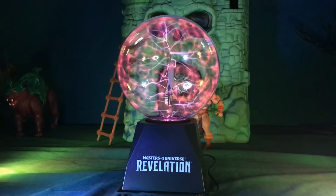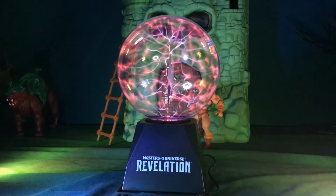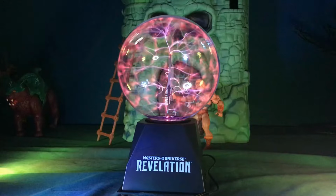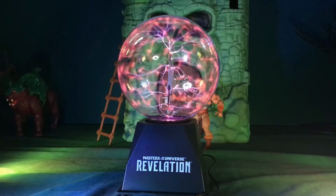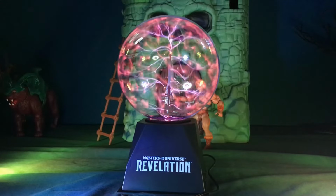It is kind of a fun toy if you set it up right, so it looks like He-Man's transforming with the power of Grayskull, but it is kind of a dangerous toy at the same time and can shock you if you're not careful and can burn your finger, so it's not for kids.